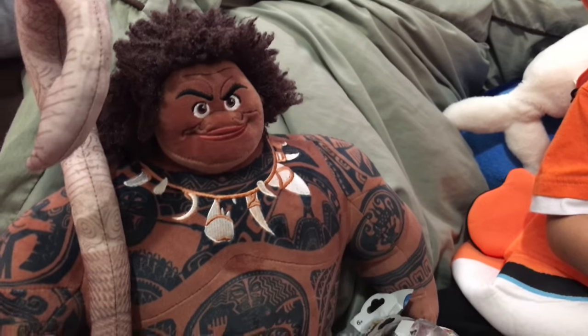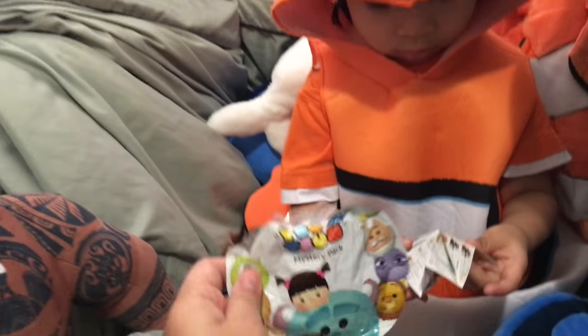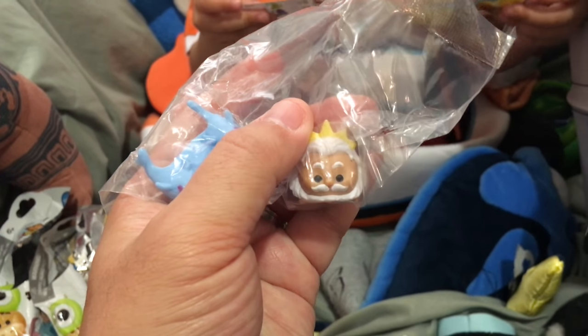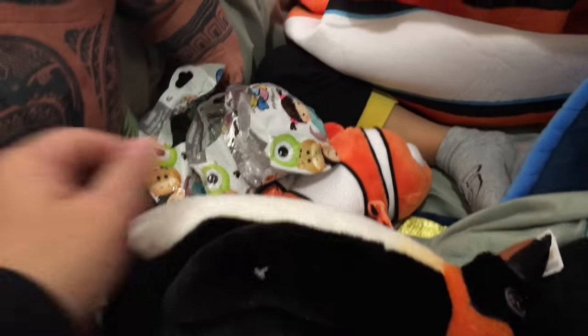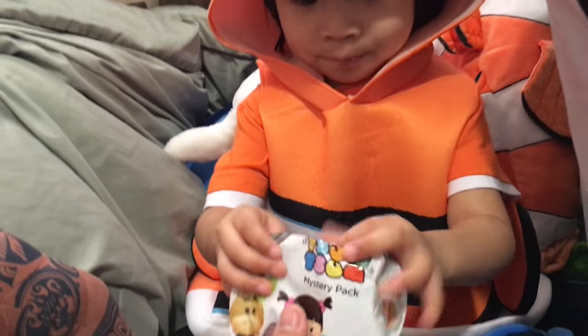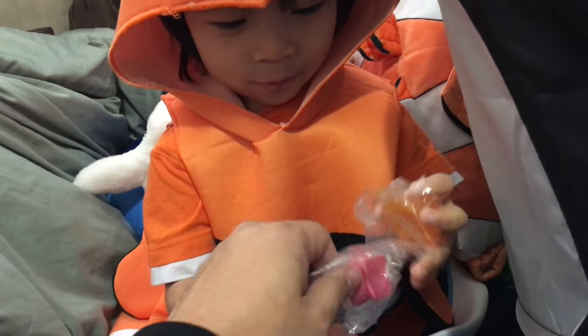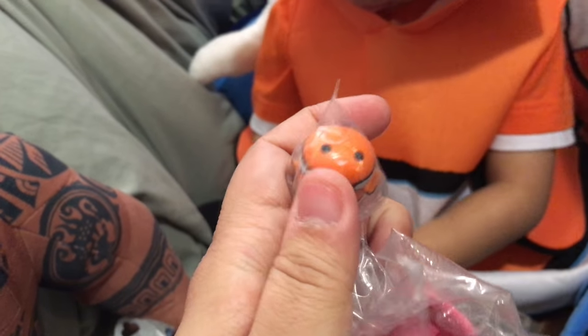Hi guys, I'm Maui, and I'll help you open the blind bags. Okay, first blind bag. What's inside? Ooh! It's King Triton from Little Mermaid! And the next bag, please! What's inside of this one? Nemo! Alright, it's Nemo!